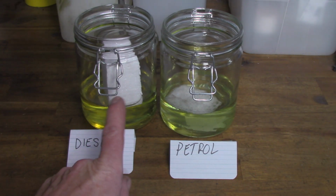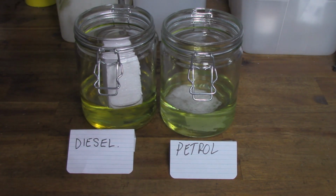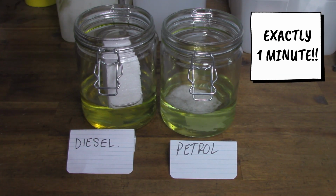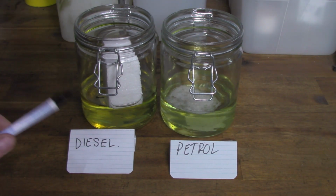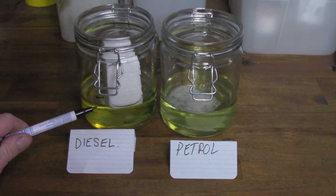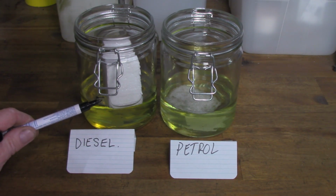So to take it from a big square blob to a big mess, it's taken roughly, even less than a minute. But how do we know if there's just a little bit of petrol in with the diesel? I've just put two marks on here. I'm not sure if you can see, one where the level is now, and I'm just going to add a little bit of petrol to see what happens to our polystyrene block.